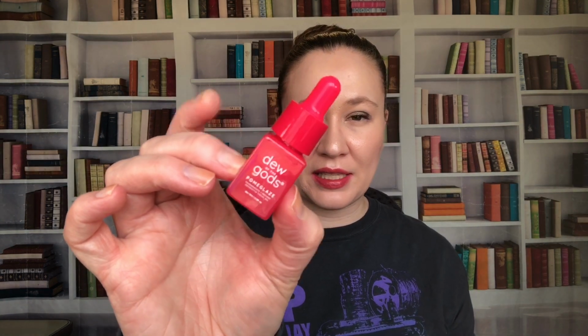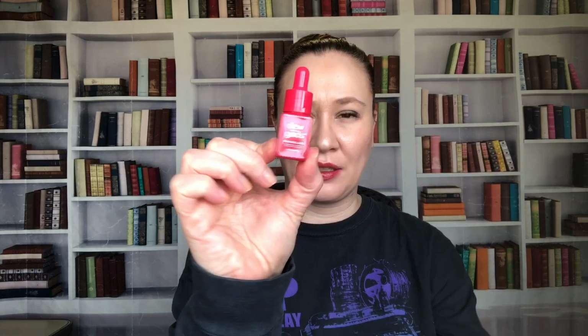Then we have, this was my choice, Dew of the Gods. This is the Glaze Pomegranate and Retinol Facial Oil. The full size of this is $30. And it's just a little guy. It's a plastic container, so easily recyclable at least. There's not a lot in there. It doesn't really have a scent either. I would say it's maybe half full with the dropper in there. This is a 10 ml, so it's a third of the size.